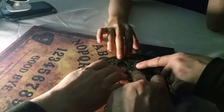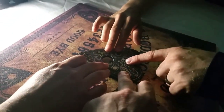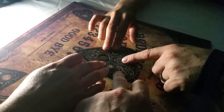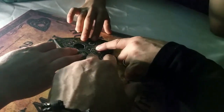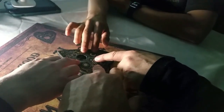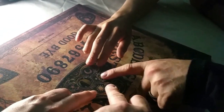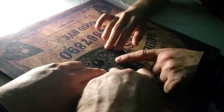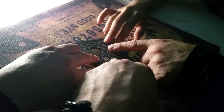Where can we go? Yeah, but if this is demonic, it's gonna bite it off. Where is it going now? Is that an O or is it Q? Q. Whoa, it's tipping. Q-V. Q-V. Q-W. QW.